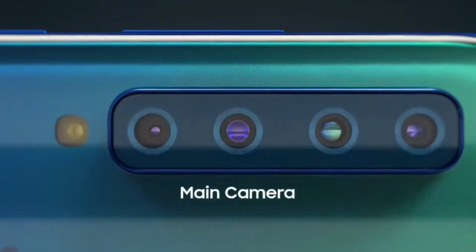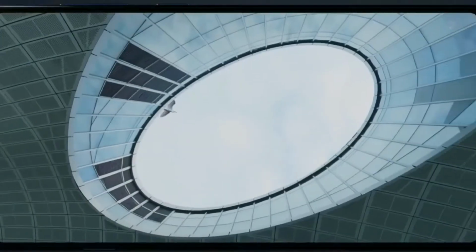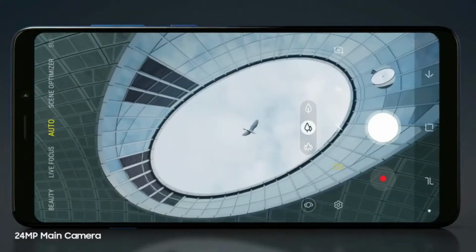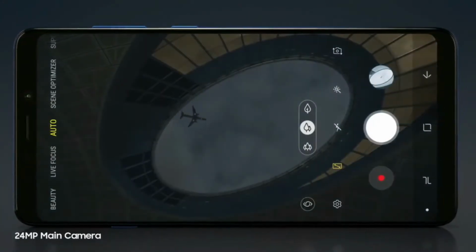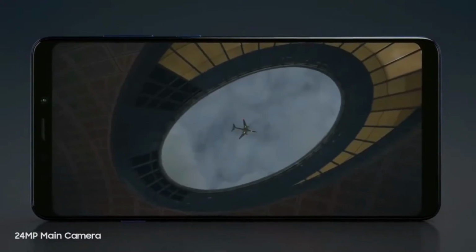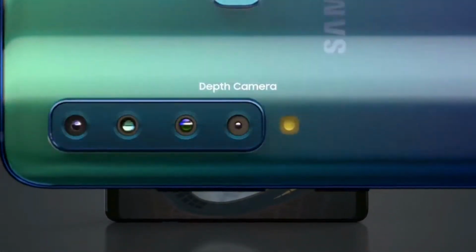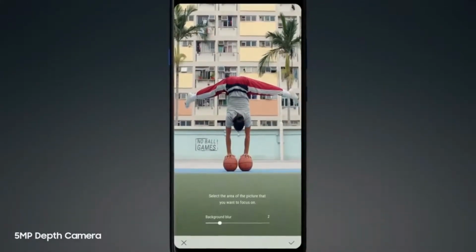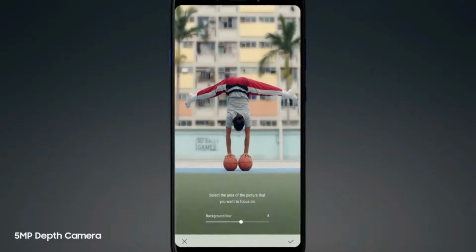While A9's primary shooter boasts an incredible 24-megapixel image sensor that automatically adjusts to different lighting conditions, making sure nothing gets lost in both broad daylight and low light. And with the addition of a fourth camera that separates subject and background to create more depth, you decide what to focus on and how much to blur out.